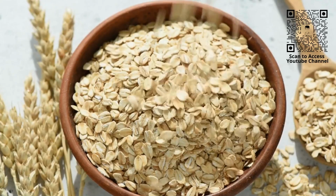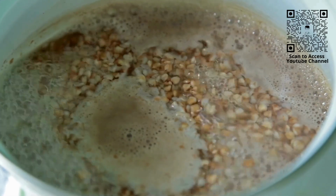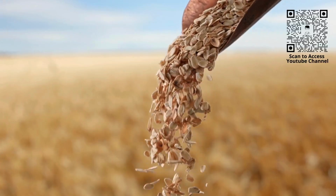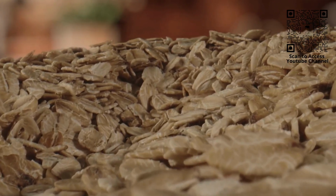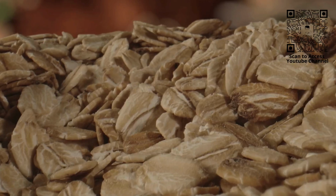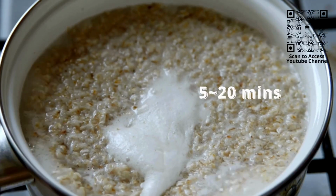Rolled oats, often called old-fashioned oats, are probably the most popular oatmeal variety. They are made by steaming oat groats and then flattening them as they pass through steel rollers. The thickness of the rolled oats varies based on the distance between the rollers. This process stabilizes the healthy oils in oats and gives them a long shelf life. Cooking time typically ranges from 5 to 20 minutes depending on the thickness.